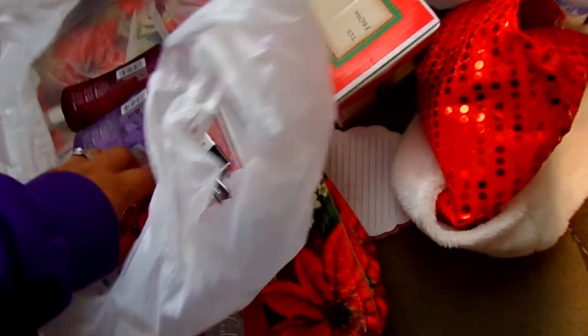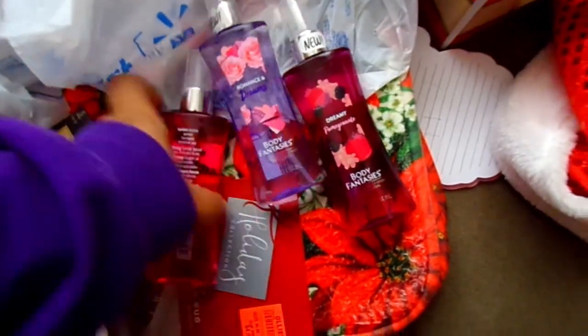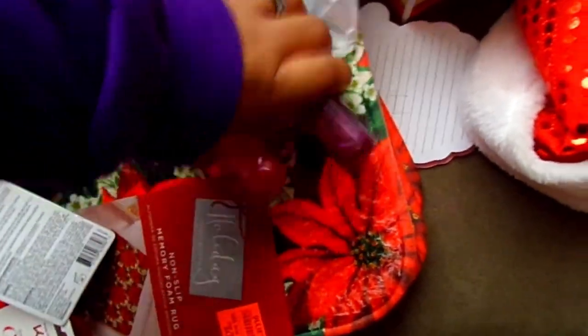And I also bought some perfume for the girls, well, body mist spray. I make sure they smell good when they go to school. So I have that as well.